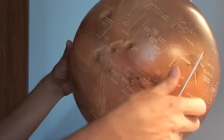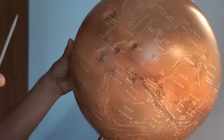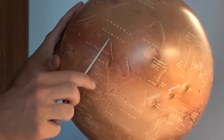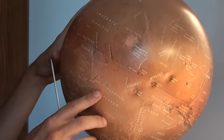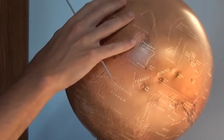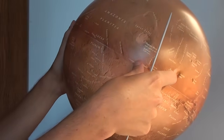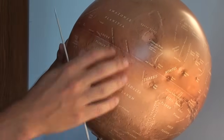But it's believed that there was a lot of volcanic activity during Hesperian time, and maybe also in the Amazonian period that followed. Here's Amazonis Planitia, named after this last period, that lasted from about 3 billion years ago to the present. So it's believed that this dry and inhospitable planet has looked like this for perhaps 3 billion years.